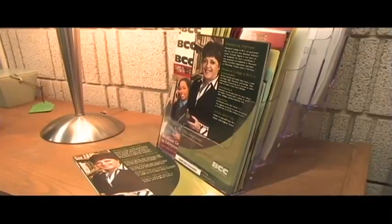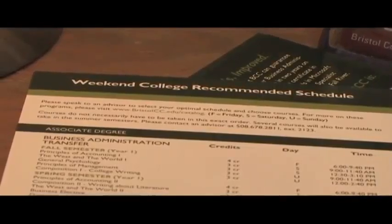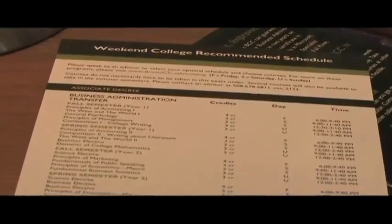BCC is always striving to meet the academic needs of its students. The college is now in its second academic year, offering business students the opportunity to complete their associate's degree solely by attending classes on weekends. In an effort to provide more flexibility for business students, BCC is offering a business administration transfer degree in Fall River and a business career degree in New Bedford, where all the courses are offered on the weekend.